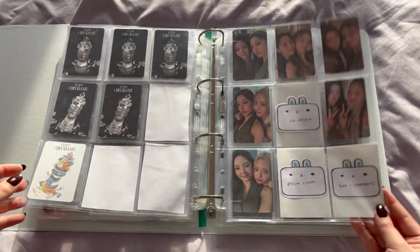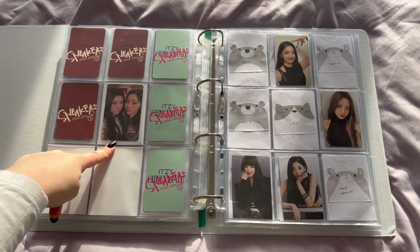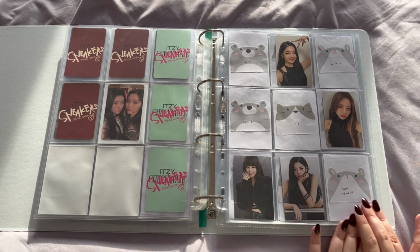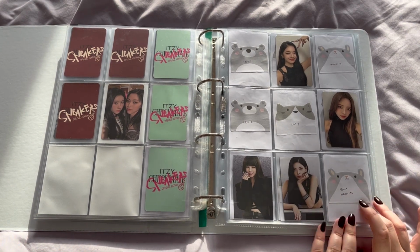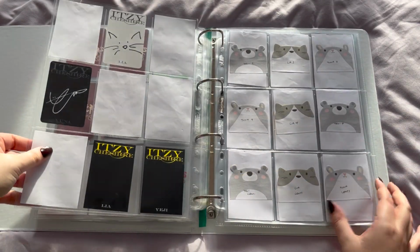And then here's the limited unit. So I'm just missing 3 because I do have Rujin and Chaeyoung on the back there. And then we're on to their most recent comeback, Cheshire. It's my favourite ever. And these are the pulls that I got. So yeah, not doing too badly.